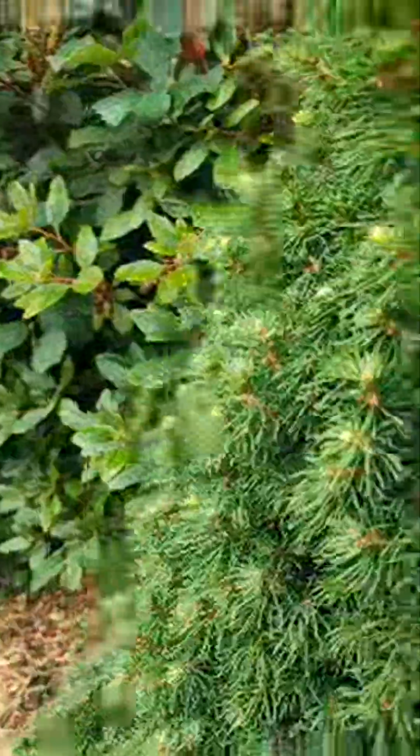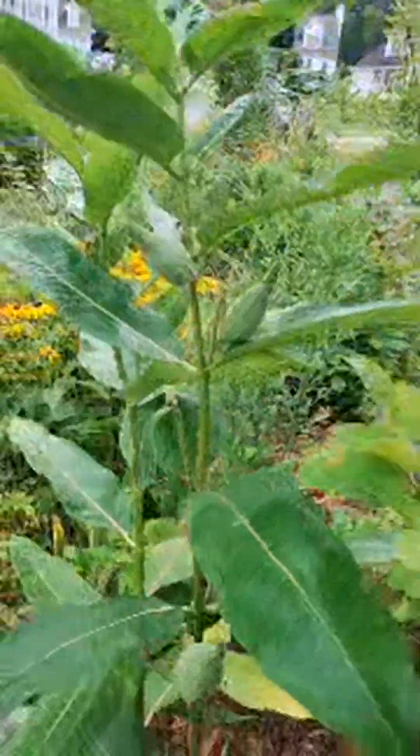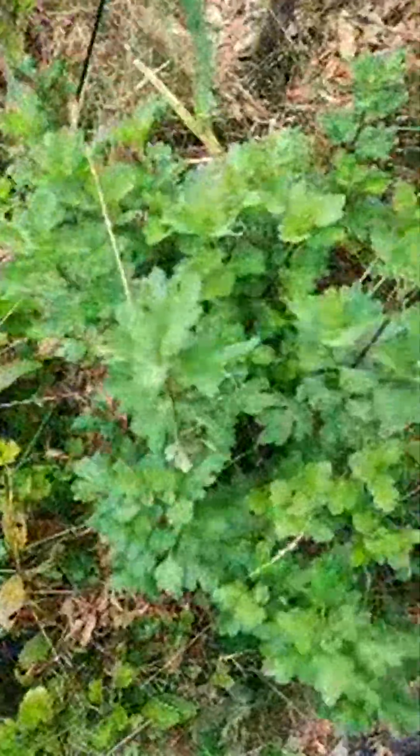That's a Christmas tree, arborvitae. Goldenrod and milkweed, hydrangea. The milkweed here, the pods. What else should I show you? These are Sheffield mums. I don't know what mums these are, but they're very close to the Sheffield mums.